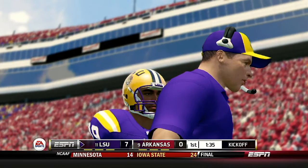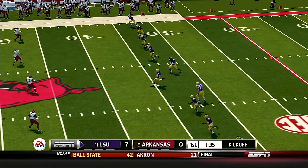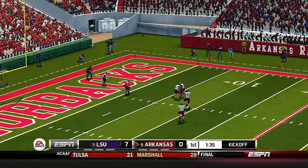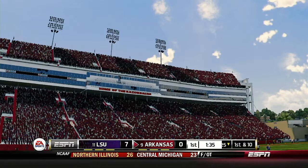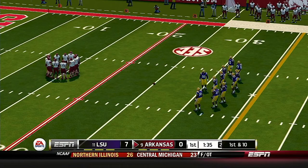Brad, I thought the offense did a really nice job of mixing up the play calling on that drive. I thought the defense was on its heels most of the drive because of the versatility of the offense. This one's going to be down in the end zone for a touchback. So let's see what the offense can do as they come out onto the field.